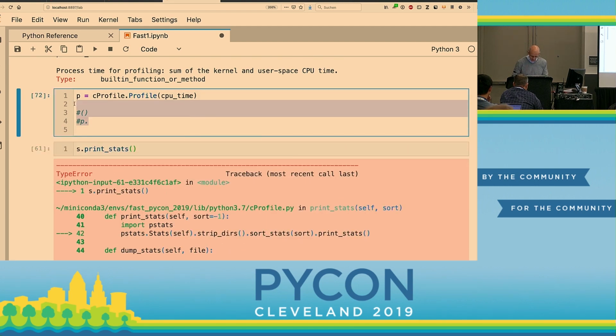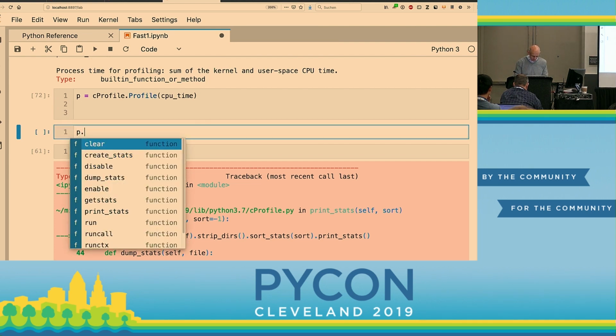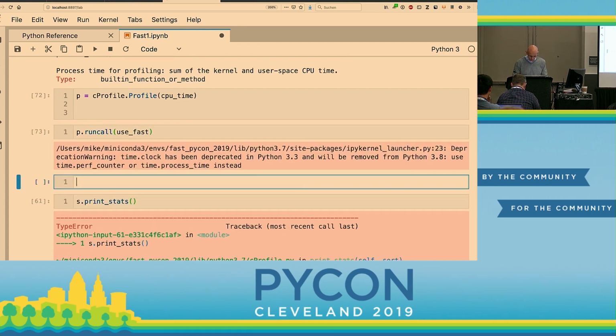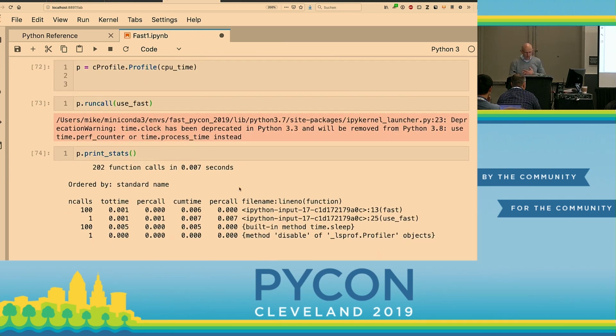And now I have my P, and I go step by step. That's easier. And now I can say run call, and now feed the function. Yeah, and then I get my warning because I use this function, and now I can say print stats. So it's always better to do it in one. So now you have this, and you see now the timing.